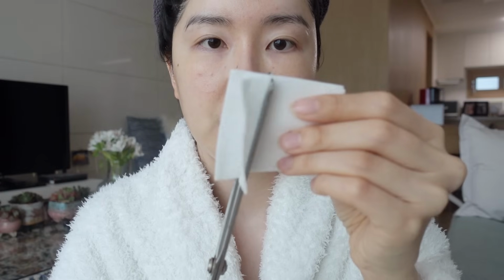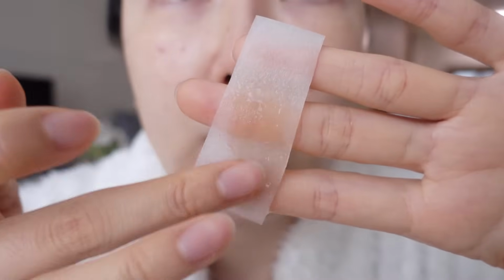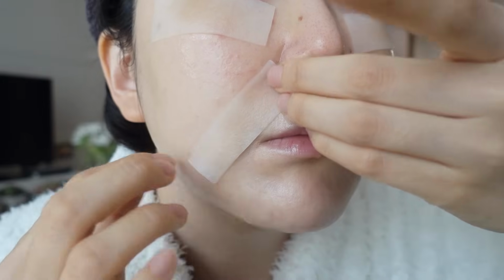Also, here is my DIY wrinkle treatment. It's very similar to the tip that I just told you, but get some cotton pads, cut them up into sizes that will fit your skin well. I usually cut it up into 3 sections with 1 cotton pad.